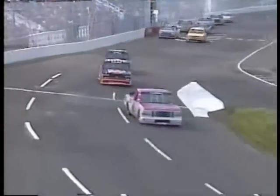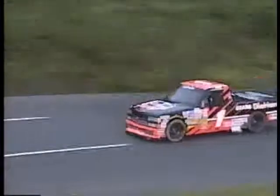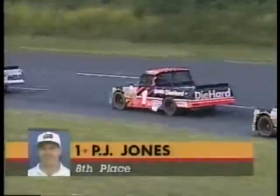Mike, we're getting a good look at P.J. Jones there. I've counted up. He is back to 8th position after having to go to the rear after that spin that he had back there. So P.J. has really moved up. Looks like a decal hanging off the side of it where somebody rubbed it. I believe that's all it is. But I think that was part of his fender. Was. What's the key word?